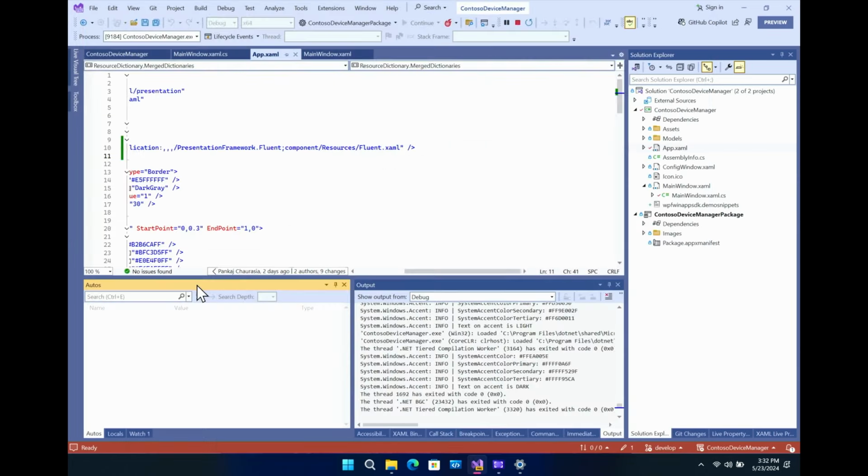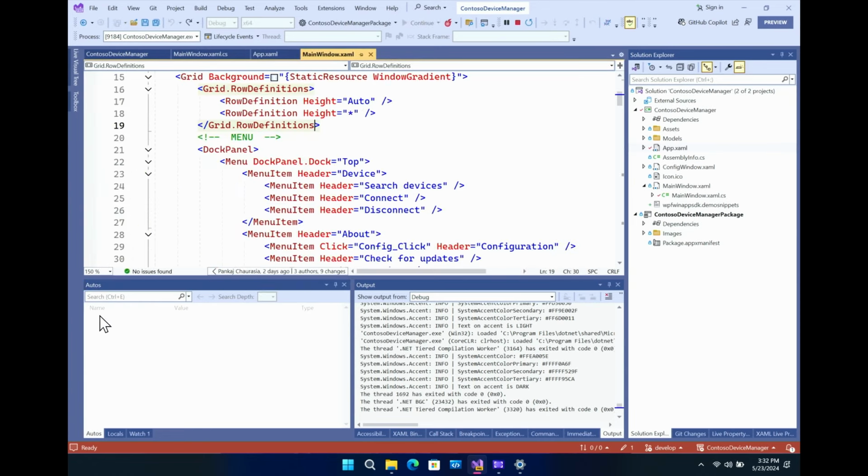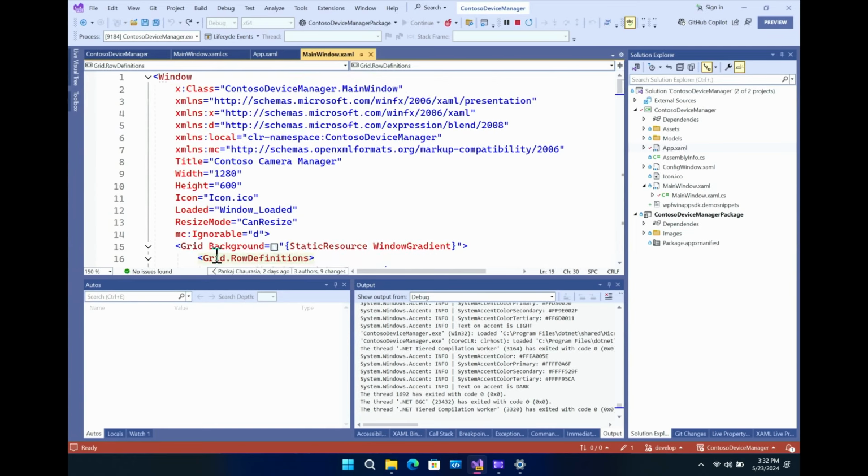So let me fix the background first. Go to app.xaml. Yep. And there you have it. There's a background that's already applied here.